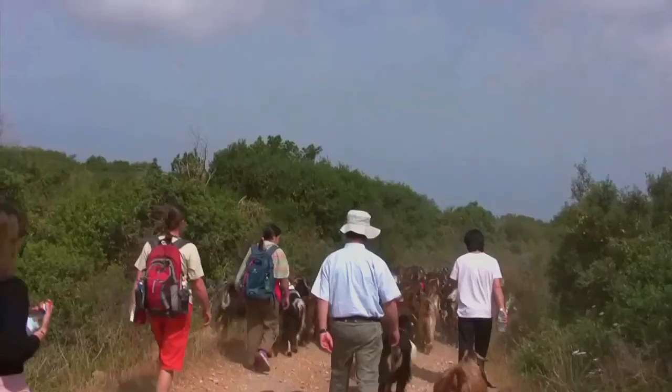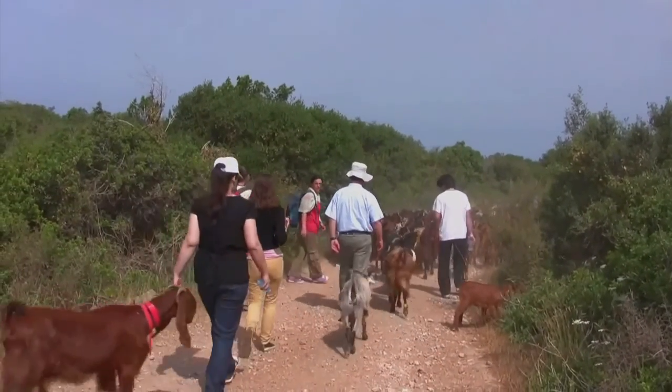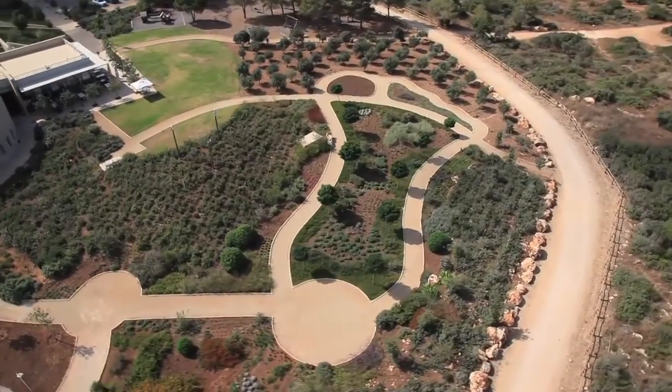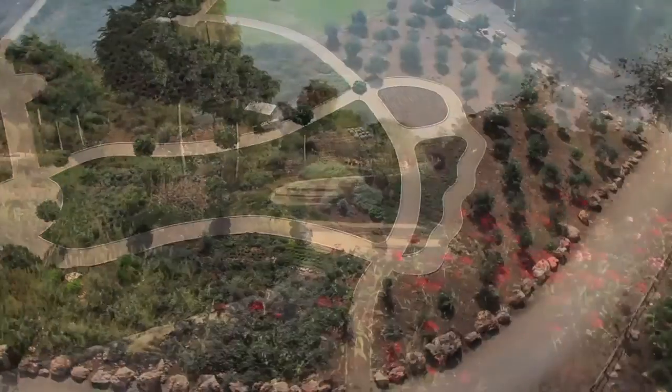These activities are part of the leading role Ramat HaNadiv plays in the management of natural and cultural resources based on sustainable interactions between man, nature, and the environment.